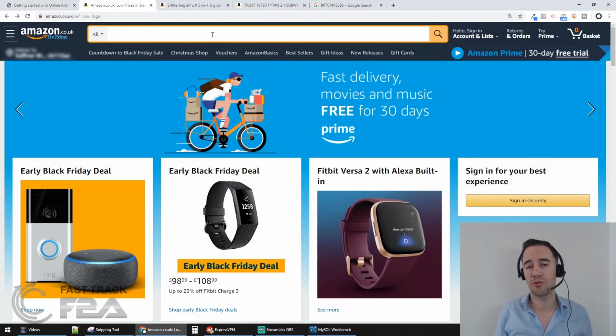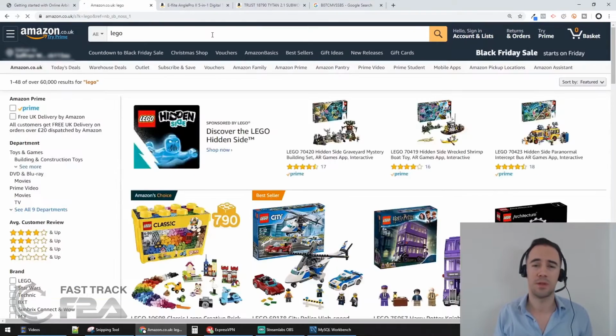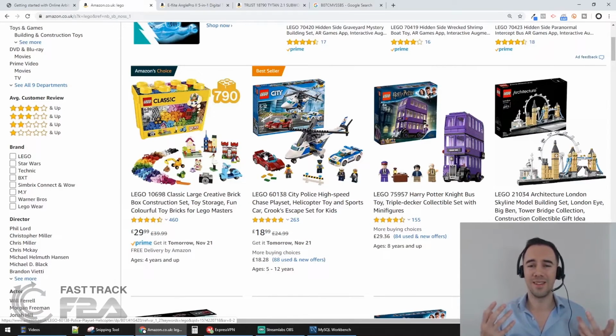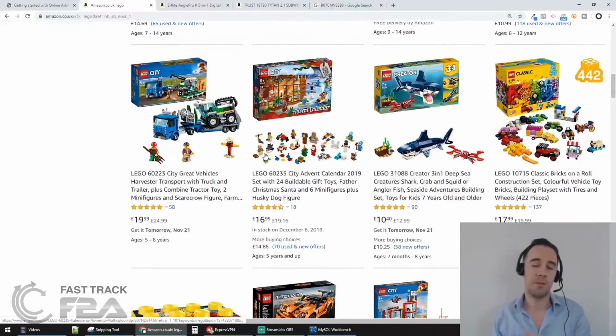So say for example I'm trying to buy a product, which might be something like Lego for a friend, maybe a son or daughter, so let's search for Lego now. It's a typical product. Whenever we come in, straight away Amazon is going to be showing us a selection of products. These products are organized in the way Amazon wants to show them to us, but generally speaking it's going to be the most popular products first, and then as we scroll down they become less and less popular. But in the world of Lego, everything's pretty much popular.